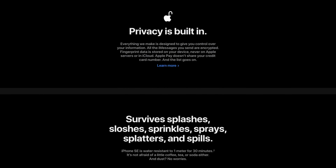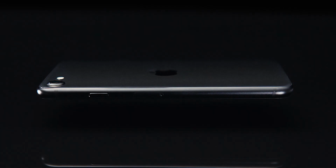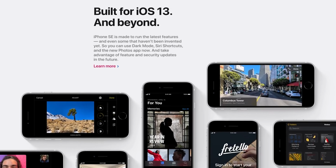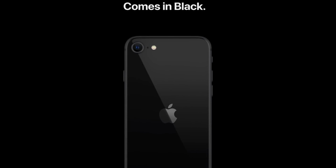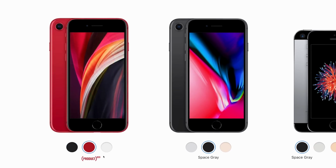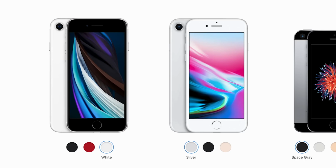It's quite amazing. The battery side is a little bit of a killer. It has 1821 milliampere battery, which is quite decent, but they could upgrade it to 2500 milliampere. It would be more and more decent. It's a really nice and affordable phone, and it comes in black, white and red. There are no fancy colors like you get from the iPhone 11, but you get a few colors which are quite amazing.